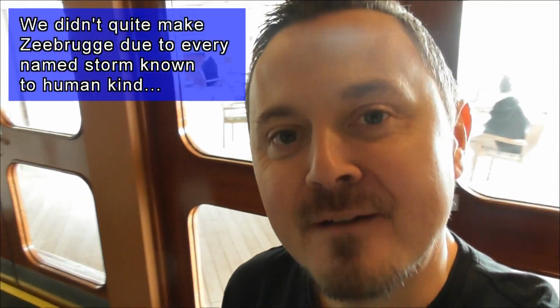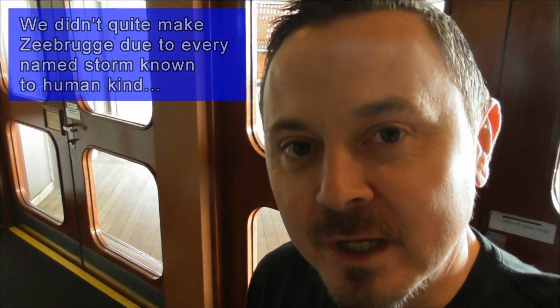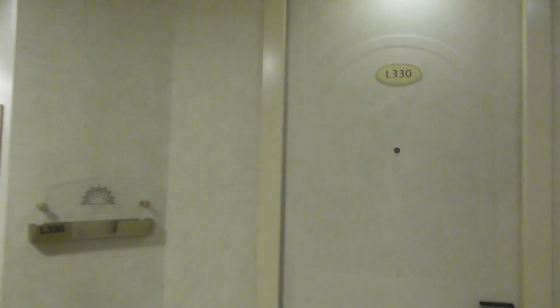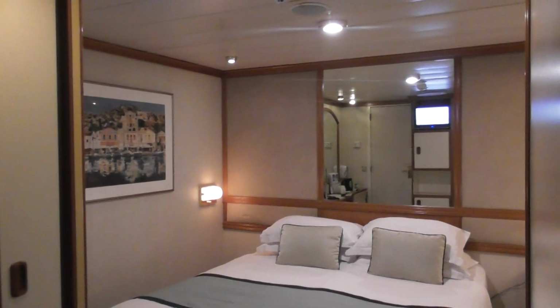I'm on a 7-night cruise on Oceana, sailing from Southampton up to Hamburg, then 2 nights in Rotterdam, and finally a stay in Zeebrugge. And in this episode I'm going to show you around my inside cabin on board Oceana. As you can see, that's the entrance to the open decks on Lido deck, and my cabin is literally right here. Let's take a look around.